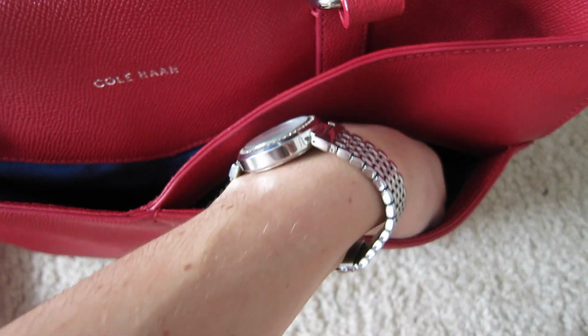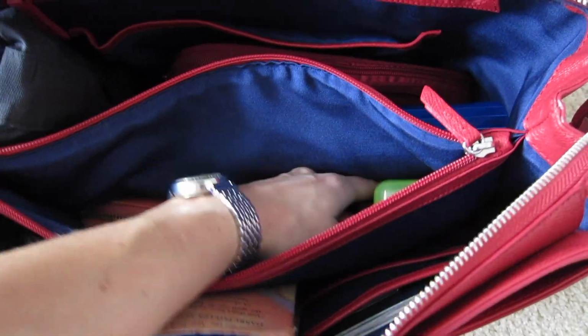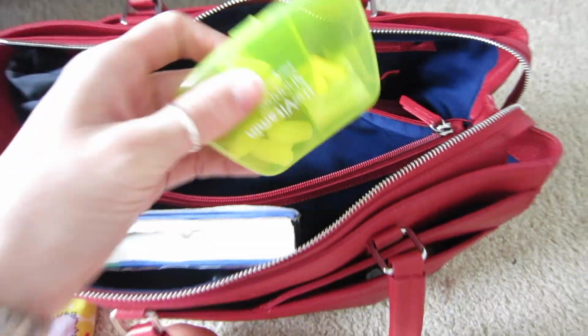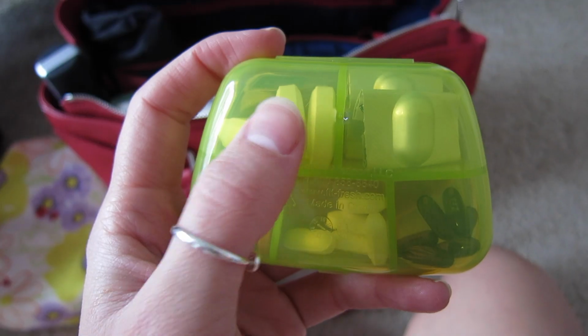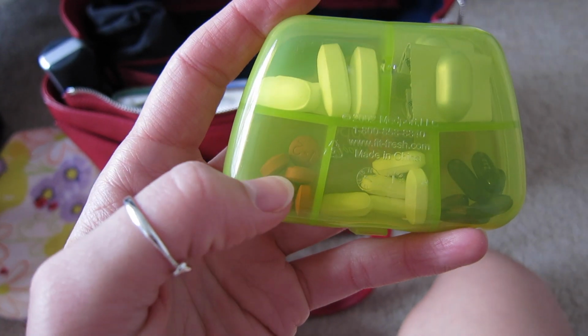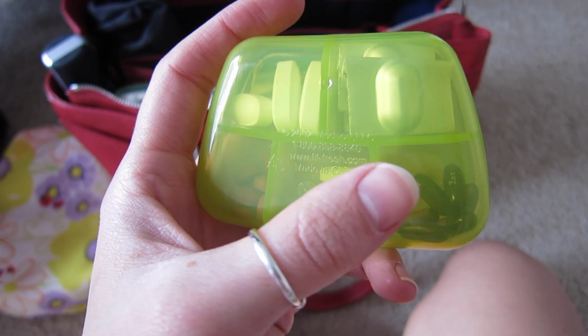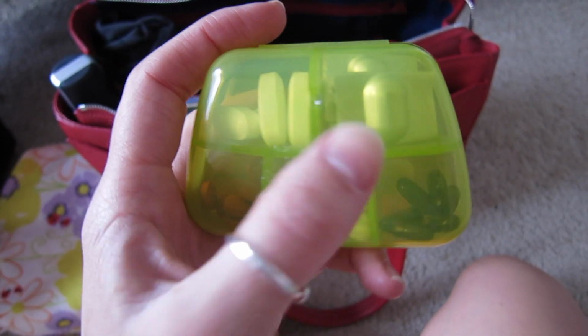I've got my lotion, some gum, some hand sanitizer, and chapstick and lipstick. In this one is my wallet and any pills. So this is my pill case that I just got. Magnesium, my migraine medicine, ibuprofen, Excedrin, and some Z-Quil, just in case I ever have a really hard time sleeping and desperately need to fall asleep. That is how I pack everything.